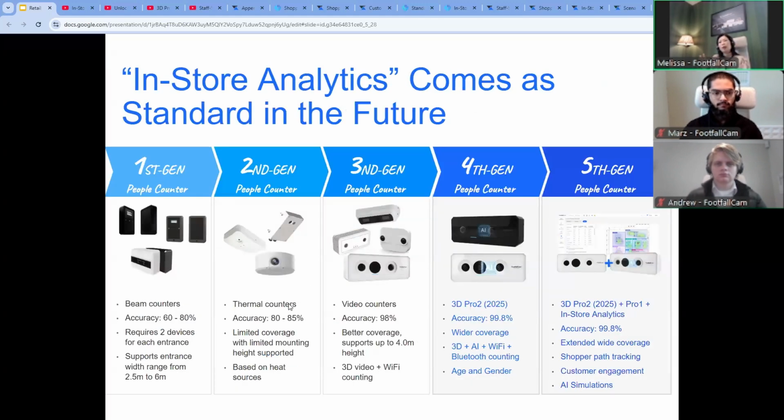Now I'm going to briefly talk about the evolution of people counting technology to see why in-store analytics now comes as standard in the future. We all know about the first generation, those beam counters. They're not very accurate and they're not networked. Then you go on to the second generation, where people started using thermal. It's far more accurate than beam counters because it's at the ceiling, so you have no occlusion with two people going together. But it has limitations on where it can be put, and it's based on heat sources. So if you have a heater at the entrance or you have sunlight, it kind of swamps it out. So the accuracy was also quite limited.